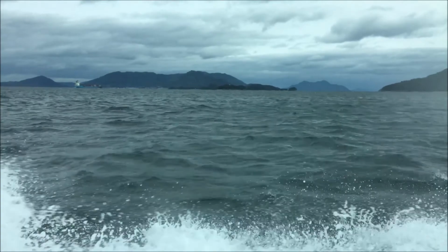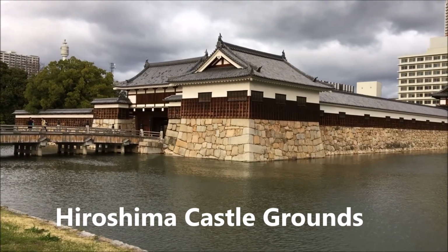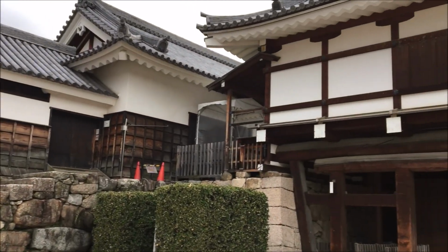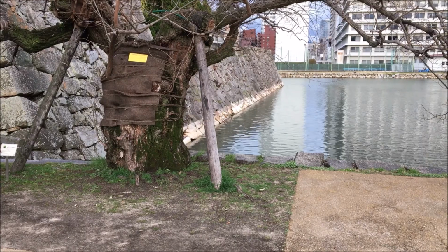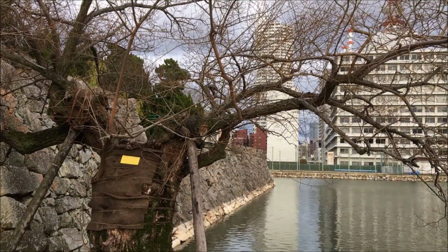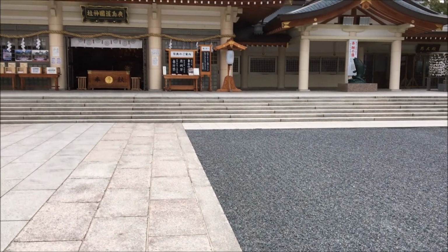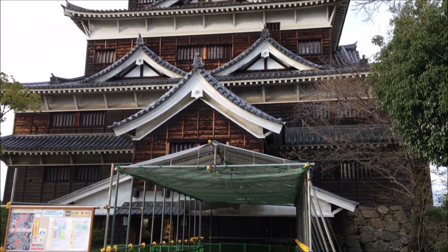After spending a good portion of the day exploring the island, we returned to the mainland to visit Hiroshima Castle. After going through big empty courtyards where things destroyed by the bomb once stood, we got to the main building, which was converted to a museum.